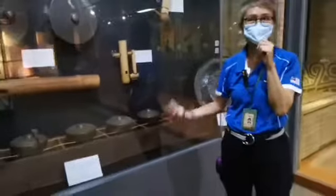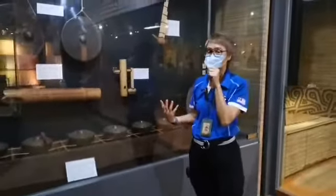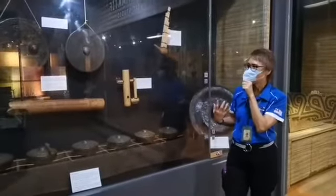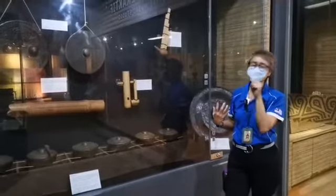Like this kind of instrument, we call it kuling tangan. They can be 7, 8, or 9 pieces, and they make different sounds. They used to make them of bronze, but now they use metal because bronze is very expensive. If that is not good enough, they even make their own.